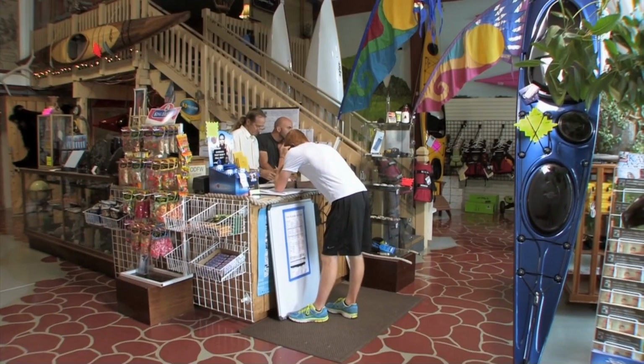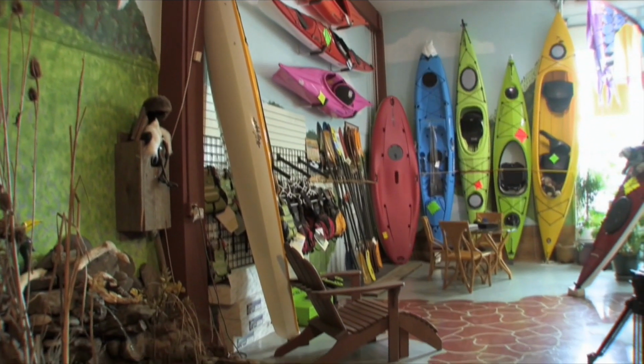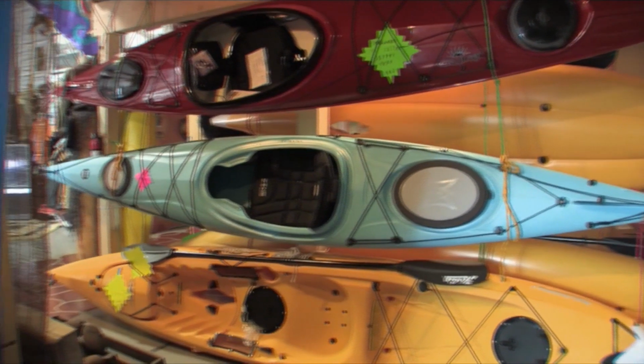RVers are always looking for toys to enhance their RV fun, and kayaks are at the top of the list. Let's join Steve Gibbons at Scapoose Bay Kayak and find out what we need to know before buying that first kayak. Kayaking is a great sport for RVers, and if you're thinking about getting into the kayaking, RVing program, here's some things to think about.